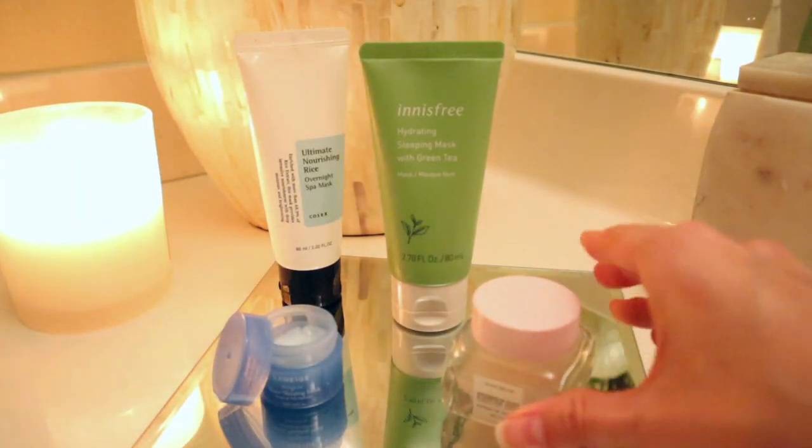I love using it when I see my skin is a little dull, or I just want to have that extra glow the next day.